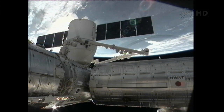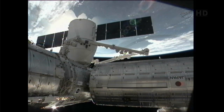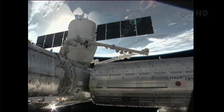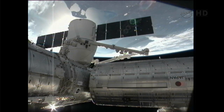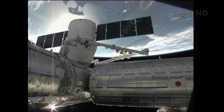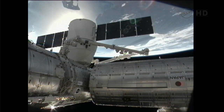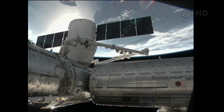Dragon's deorbit burn is scheduled for today at 1:28 p.m. Central Time. That is 11:28 a.m. in California. The trunk that you see there at the bottom that has the solar arrays attached to it will be jettisoned at 1:41. Entry interface for Dragon will take place at 1:43. Its drogue chutes will be deployed at 2:11. The main chutes a minute later at 2:12. And then Dragon is currently scheduled to splash down about 250 miles off the coast of California at 2:20 later on today.